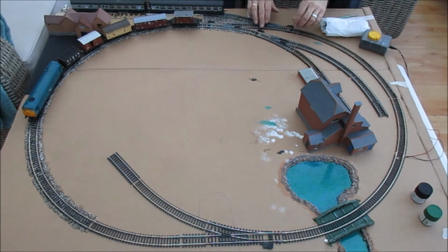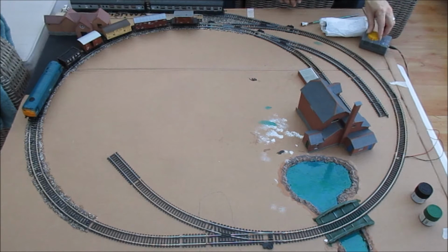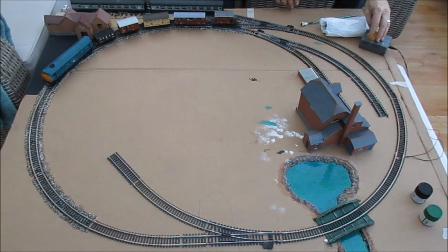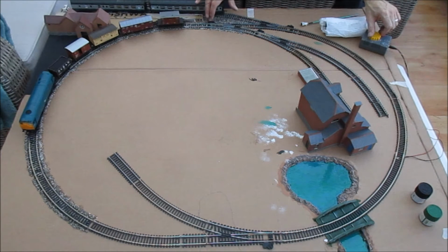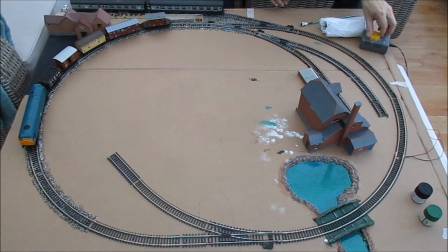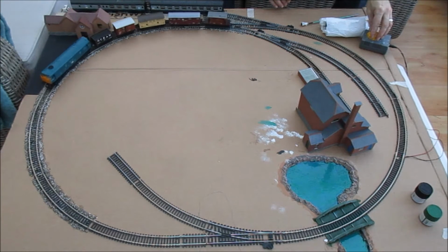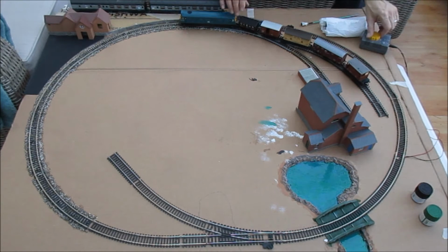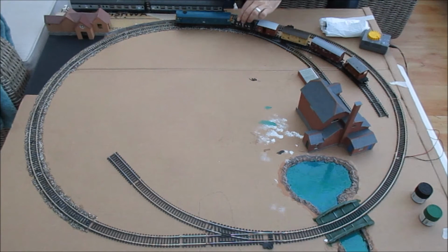So this now is going to become exactly the layout I've always wanted it to be, because I can run my 25s and my smaller diesels around. I did have a 31 on it last night, so I'm just going to put this in here and show you a couple of the other things I can run on it. I've got to experiment with my goods wagons, because they don't like being reverse shunted.